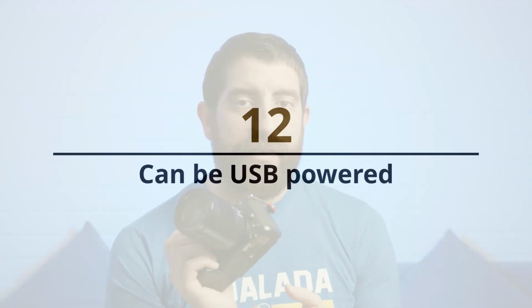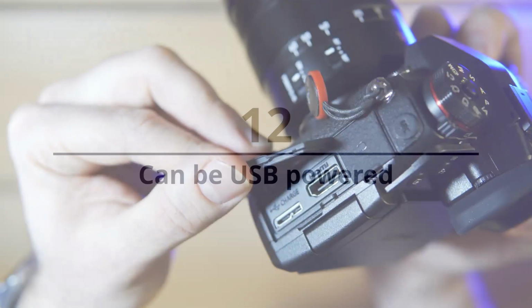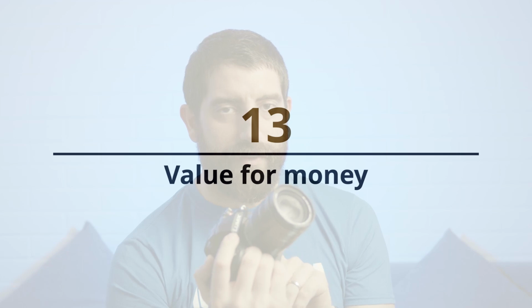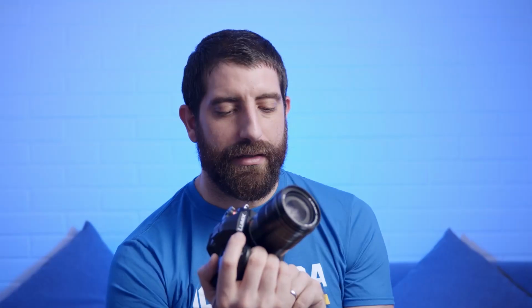Number 12 of the 10 reasons to get this camera in 2020, USB power. If you're using it in a studio setup or just setting it on a tripod and filming yourself or such, forget about power problems, you can just plug it into the mains through the USB cable and you're good to go. And number 13 of this list of 10 reasons why to buy this camera in 2020 is the price. You get all the 12 reasons that I just mentioned for around 1K.